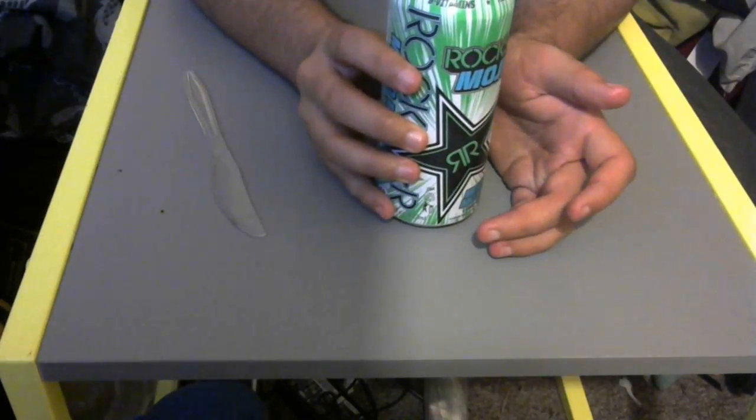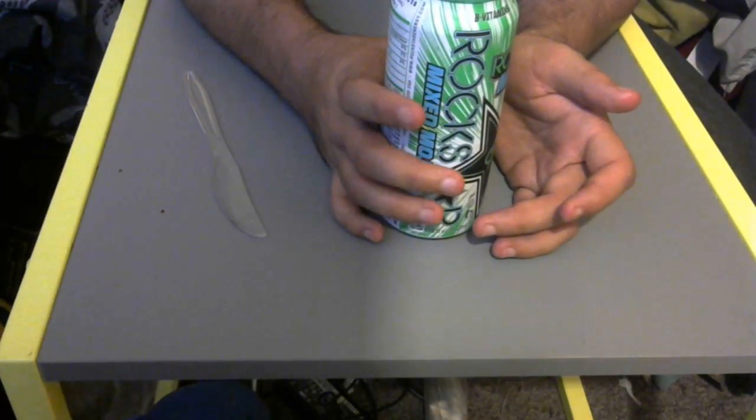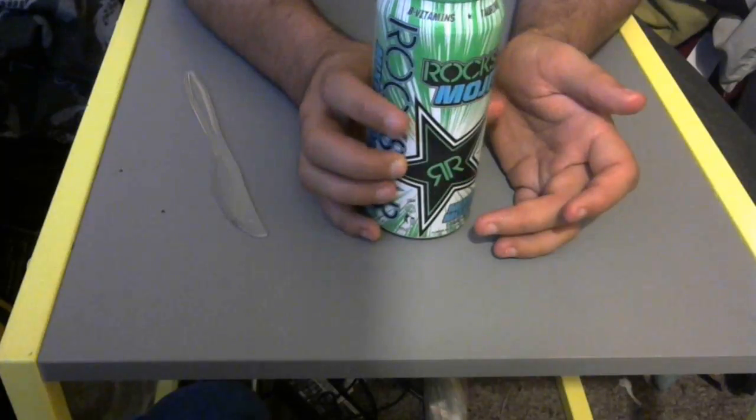It smells like mint. Honestly, mint is all I smell. I almost can't smell anything else about the drink. It just smells like a minty drink.